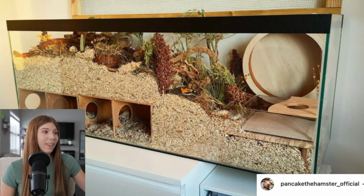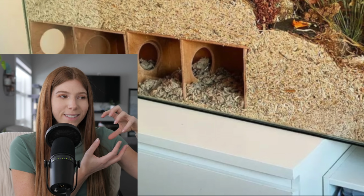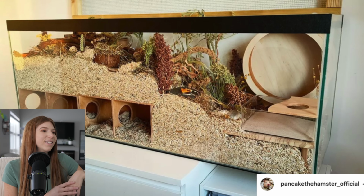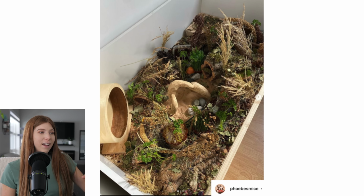I absolutely love the underground tunnels as well, which look like they just put some paper bedding in there for a little nesting, I guess you could say. Overall, I love this. This next enclosure I am obsessed with.